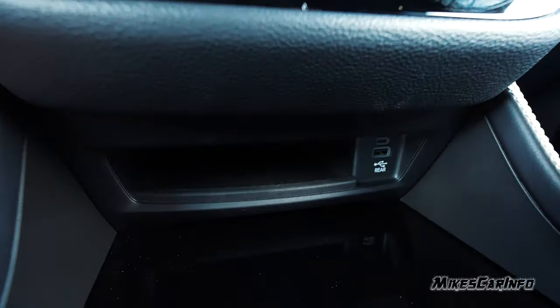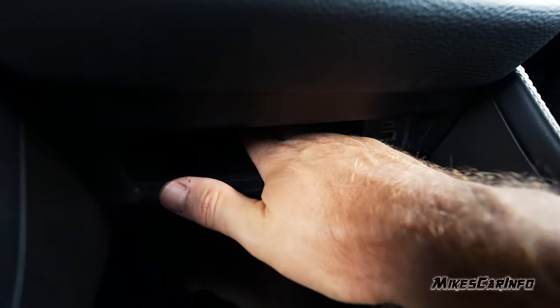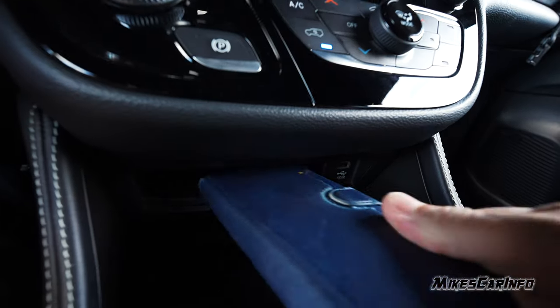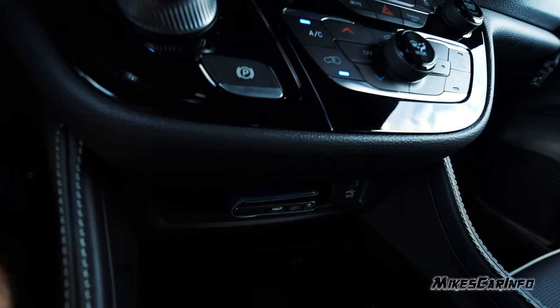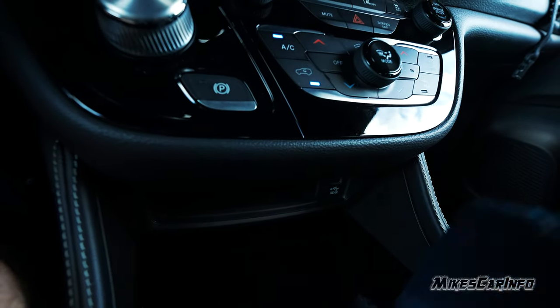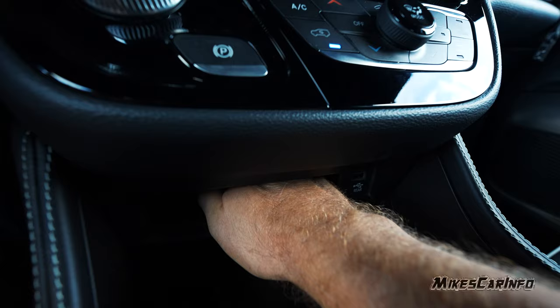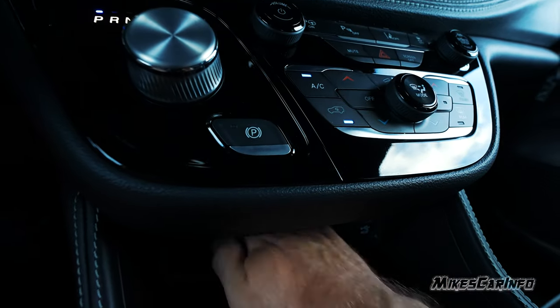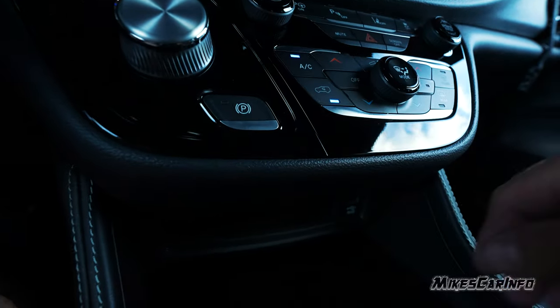All right, so down here you have the start compartment. It's very dark, but it goes in there quite a ways. Like you can take this phone, this is a Note 10 Plus, and you can put it all the way in basically. So it's a nice useful compartment, put a phone or something. But it is dark at nighttime, and your hand has barely reached the back of it. So if you put something small in there, it might be a pain to get back out.